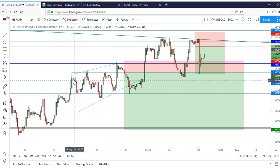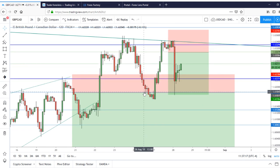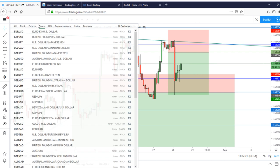So very simple technicals, and you use the same skill set for any time frame, any pair, even during any market condition. It's going to work out, and it's simple. I didn't need any indicator. I saw this, and then within 2 minutes, I knew I wanted to go short. So that's pound CAD. Let's end off the session with USD CAD and gold.